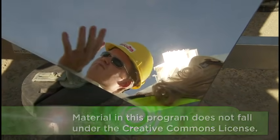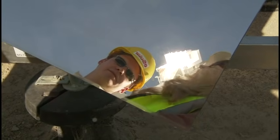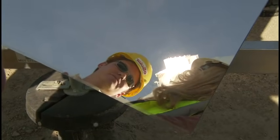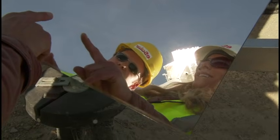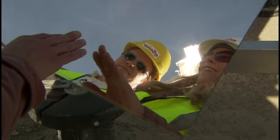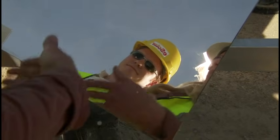And the trick is we've got to move this mirror over the course of the day so that it's always reflecting the sunlight into the tower. And we do that with 12,000 mirrors simultaneously to hit each of our towers. Oh, it just moved. There it goes. Whoa. Cool. So that's a pretty big movement.